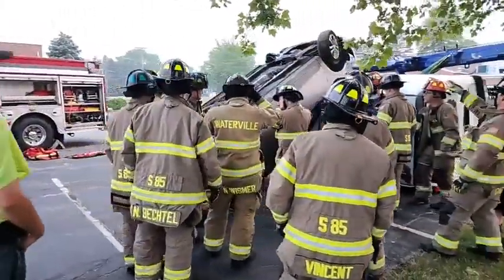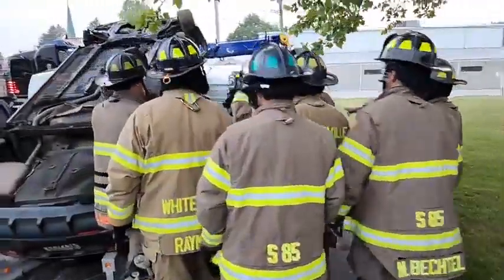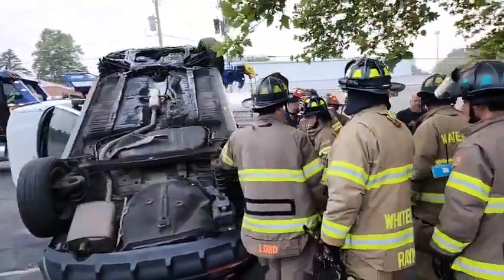So we've got the car stabilized. We've got the door locked though, so the paramedics can't make access to that patient that's in the rear of the vehicle there.